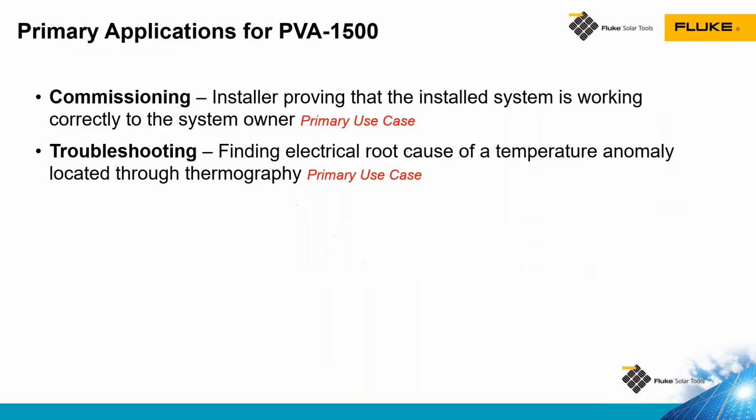Especially in larger scale systems, the company installing the system is typically not going to be the company that will own it over time. So that asset owner, when it brings on this new asset, wants to know that the system is working properly. So we'll typically do IV curve tracing either of a sample of the system or possibly of the entire system in order to ensure that the modules and strings of modules are working properly. I can also use IV curve testing for troubleshooting.